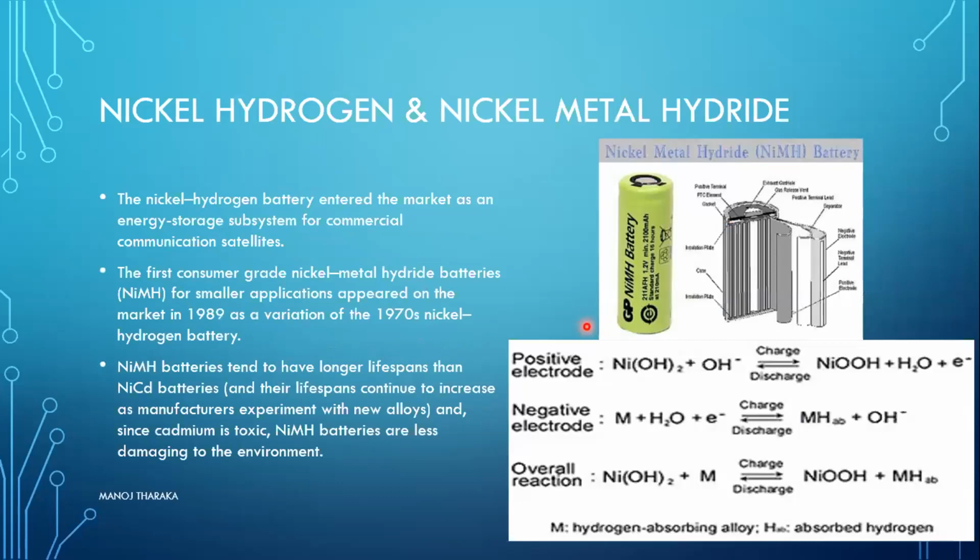Since cadmium was found to be toxic, most manufacturers removed cadmium and introduced another variant in its place, hydrogen and metal hydride. These batteries are mostly used in hybrid electric vehicles. Currently, most Japanese electric vehicles use nickel metal hydride batteries.